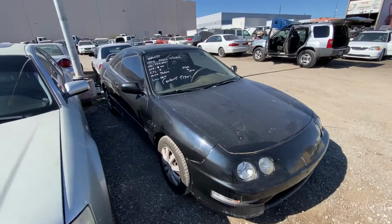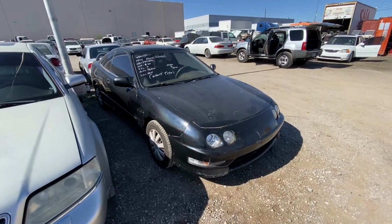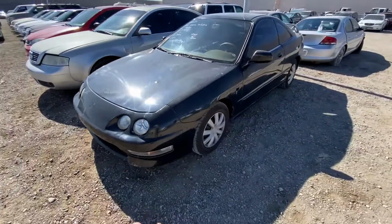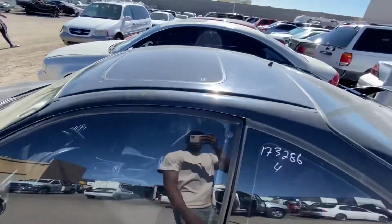Let's get right into the cars now, shall we? Alrighty, guys, first up, man, we got a 98 Acura Integra. It looks like 173,000 miles, and it does hold a rebuild title. This is definitely going to be something I'm not bidding on, but I want to show you guys because I know some of you guys are really into the Integras. This one actually is pretty cool.